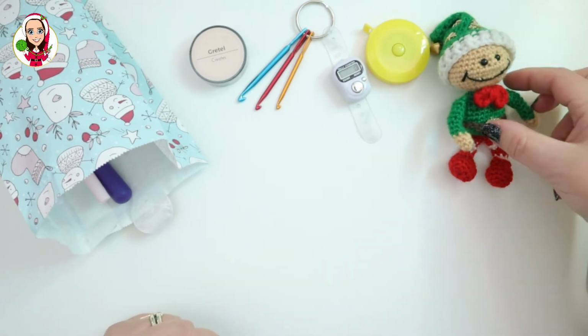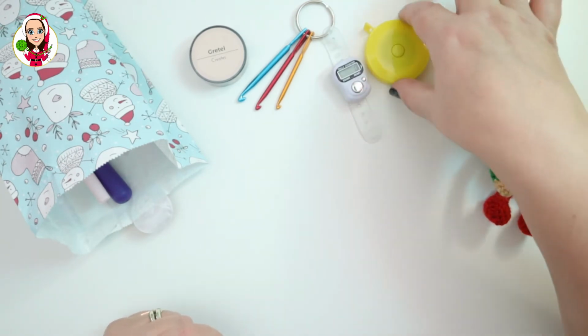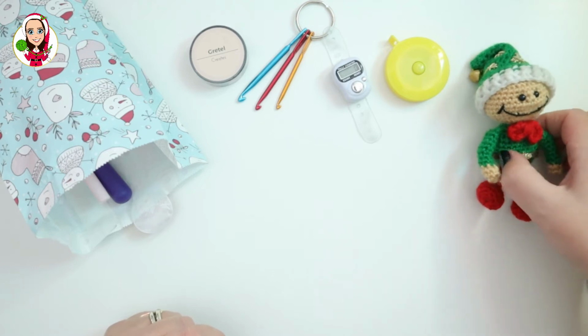Lovely jingle. I'm not sure there's going to be room for you soon. Let's just move you to the side a little bit. There we go, have a little jingle.